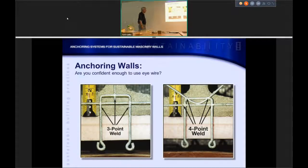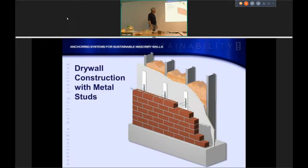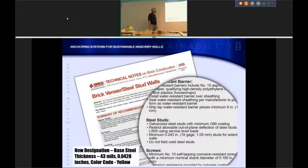I'm going to buzz through this, and we'll get to metal stud. First slide. 18 gauge minimum metal studs for exterior walls. Now the new terminology is 43 mils or 0.0428 inches. And they color code these studs now, so even the dummies can look at it and figure it out, right?